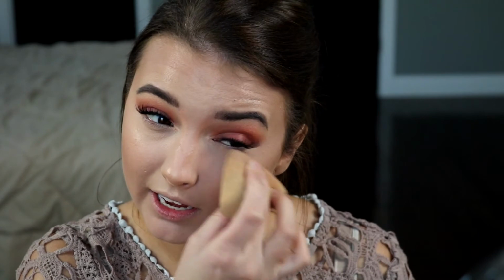And then what I like to do is just pounce my sponge over that just to kind of set everything in. And I'll also pounce it really well under my eyes because that's where I get the most cakiness.